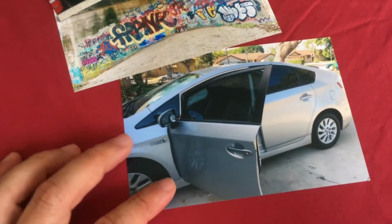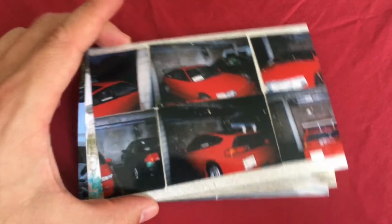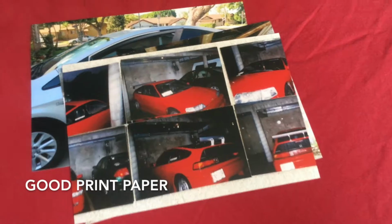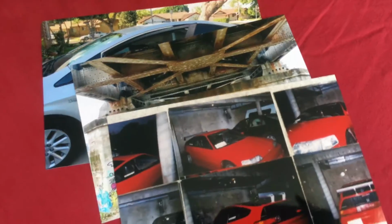This is one of my Ferrari, and then some picture that I took in Sacramento, and then pictures of an old car that I had. But yeah, these are just regular pictures. I mean, the quality is pretty good. The quality is really going to depend on the quality of the picture that you took with your phone or the file that you're uploading.